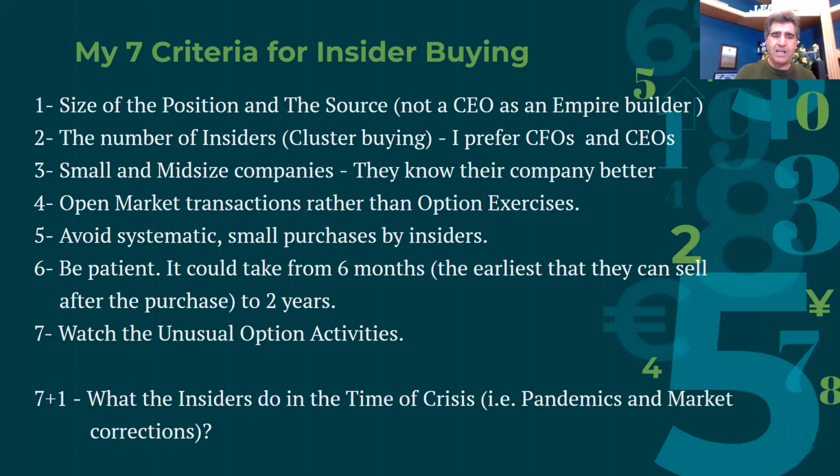The fifth one is I also like to avoid systematic small purchases by insiders. What I mean by that is all of a sudden you see, every quarter, like March 15th, religiously, the CFO, the CEO, the vice president, the president, the investor relations person, the manager in the marketing division, all of a sudden you see they're all buying like 100 shares, and exactly the same thing on June 15th again, and September 15th again. Those are not the criteria that I follow.